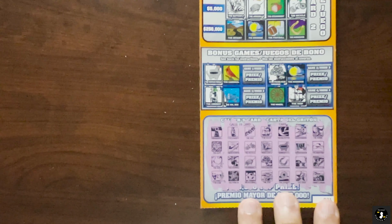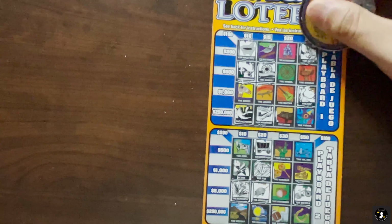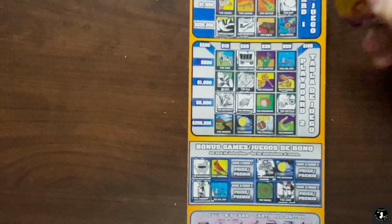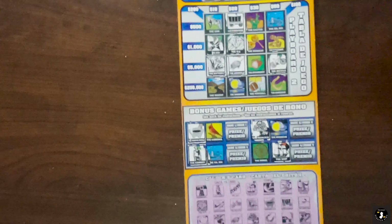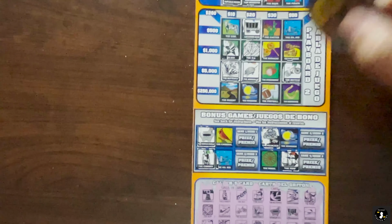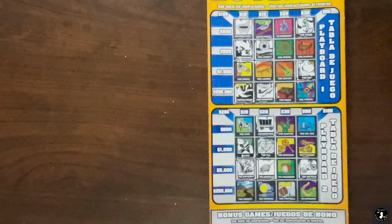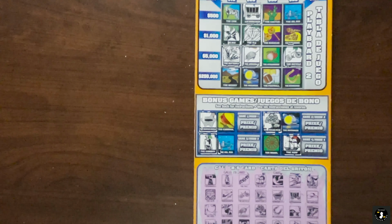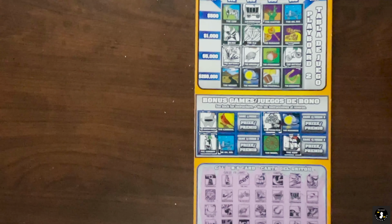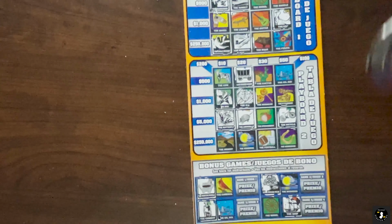So the horse. Got a horse. We don't have it there. Cowboy hat. I think we have that. The race car. No race car. Oh, dear Lord.